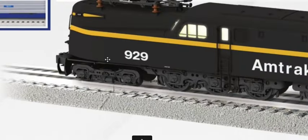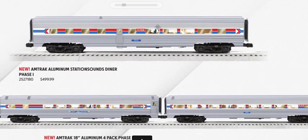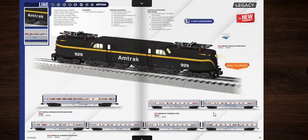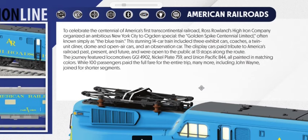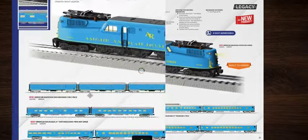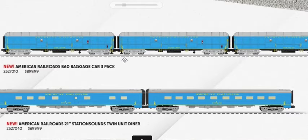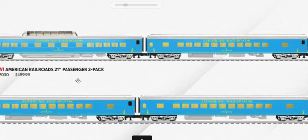The next Amtrak era is represented by GG1 number 929 in the yellow stripe scheme and an assortment of 18-inch Amtrak cars, including a 4-pack for $1299.99, a 2-pack for $599.99, and the Station Sounds Diner for $499.99. As before, the cars require 054 minimum curves. Next, the special Golden Spike Anniversary Train of 1969 is represented by the blue GG1 number 4902 and 11 additional passenger cars: a 3-pack of B60 baggage cars for $899.99, a 2-unit Station Sounds Diner for $699.99, a 4-pack of 21-inch aluminum cars for $999.99, and a 2-car pack for $499.99. Once again, 054 is the minimum curve radius for the passenger cars.